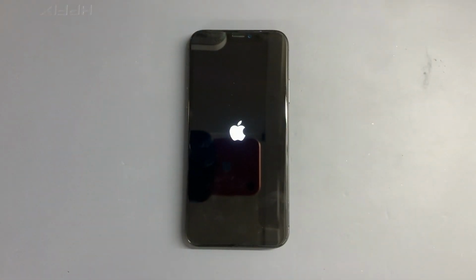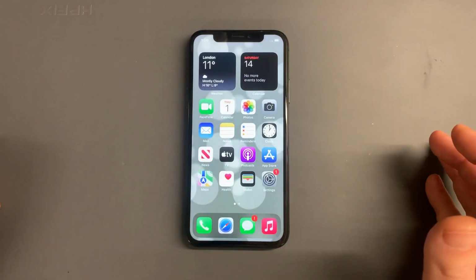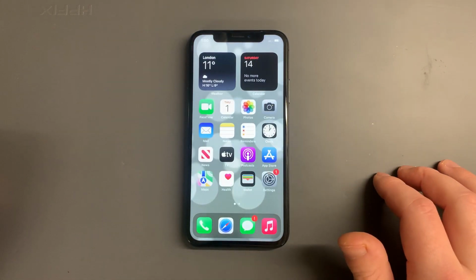So again, this is all trial and error just to see if we can find a particular faulty component. I often believe if it was software related, oh, there we go. It's interrupted me, so it's come straight on. Yeah, so that looks like it has been reset. Okay, so that's come straight on now.